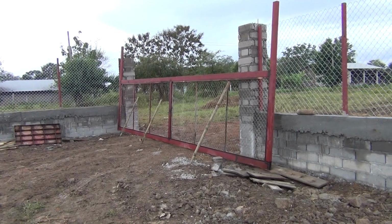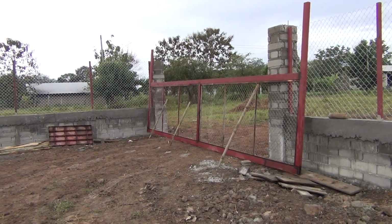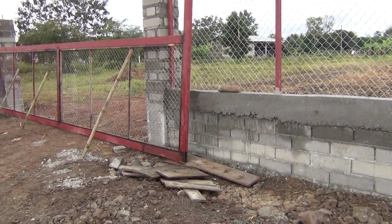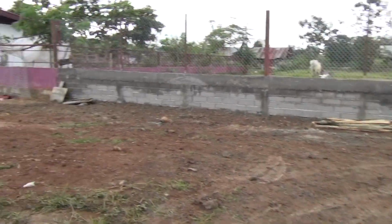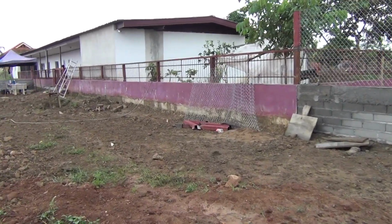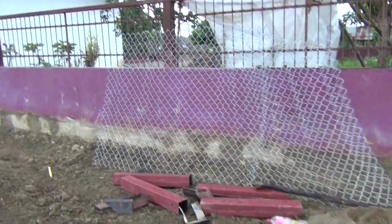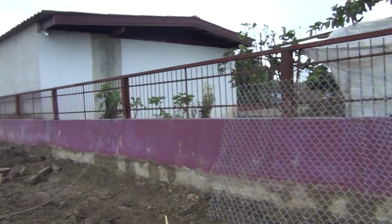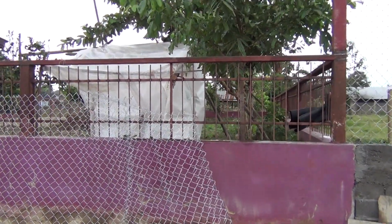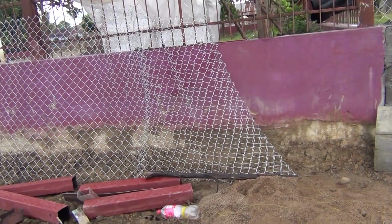Okay, and here you have the 2 columns going up. Tomorrow they will fill that up with cement and put the property line markers on top. Also tomorrow they will do this section here. They will add those to match each one of these, and then they will put a little 1x1 square tubing right up here and attach the chain link fence to that.